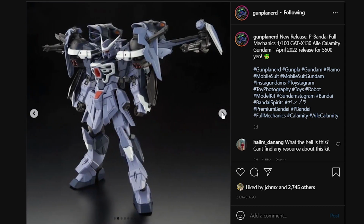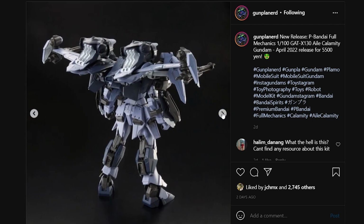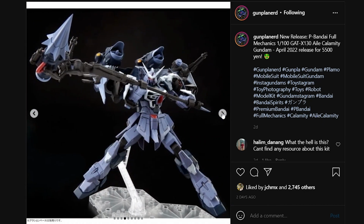My problem with this is that they kind of removed the best part of the Calamity, those really wonky fat-tipped guns, and they gave him an Aile pack. I guess that's what they're gonna call this. I'm not entirely sure what the point of the whole thing is. I mean, it looks kind of interesting. I still kind of like it, but it's a really weird turn, and I really did not expect this thing.